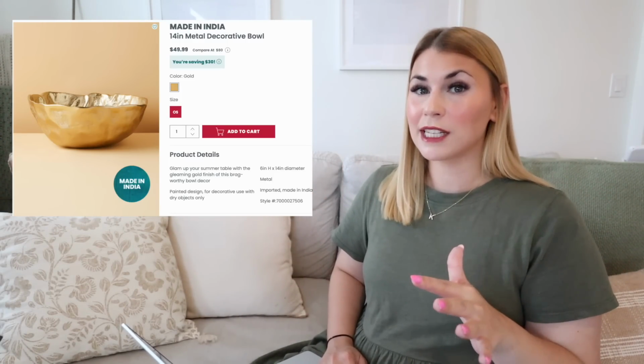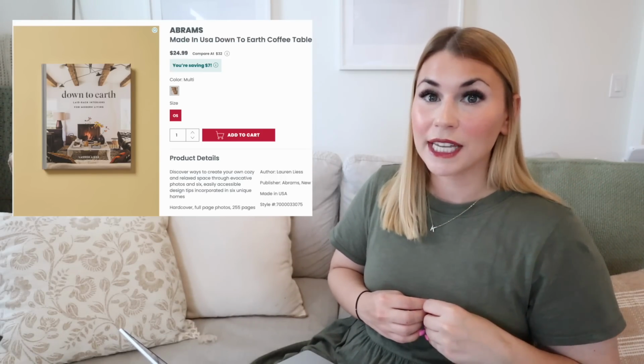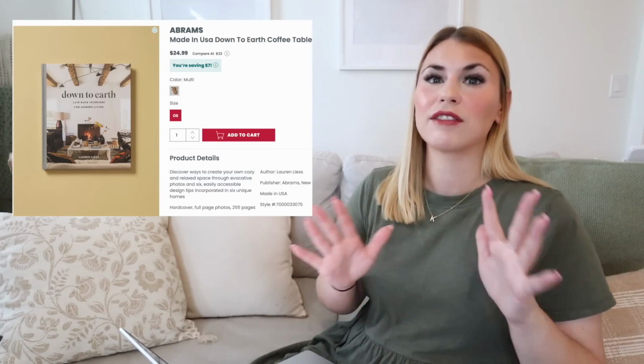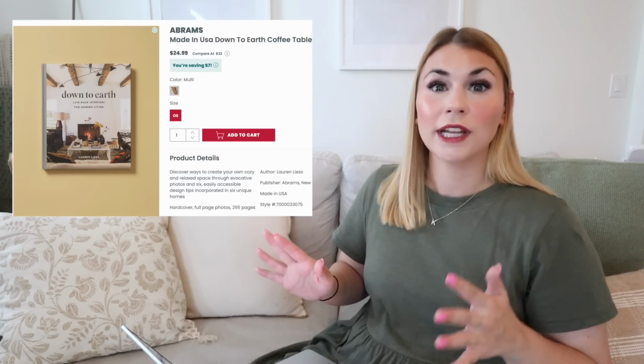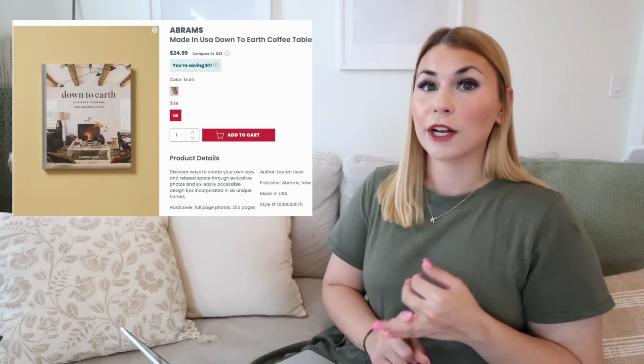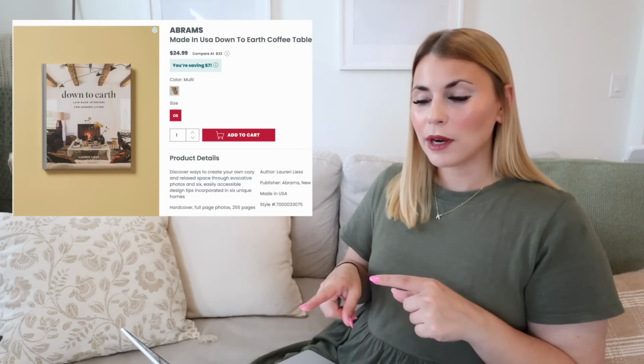Moving on from those types of decorative objects, we're going to go into coffee table books, and you can buy a lot of coffee table books on homegoods.com, which I love. I love coffee table books. I love decorating with them. I think they're such a beautiful layering piece, and I love that you can find so many on here that you can also buy on Pottery Barn and Crate & Barrel, and they're so much cheaper if you get them from HomeGoods. The first one I wanted to show you is this one.